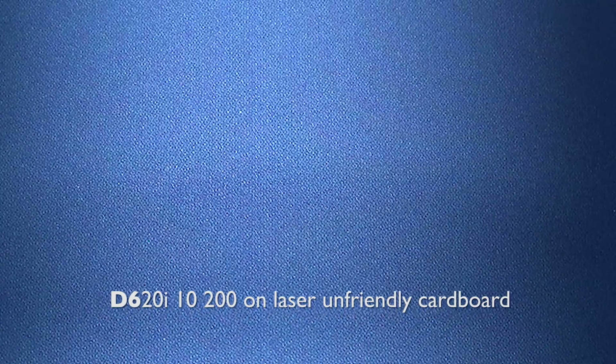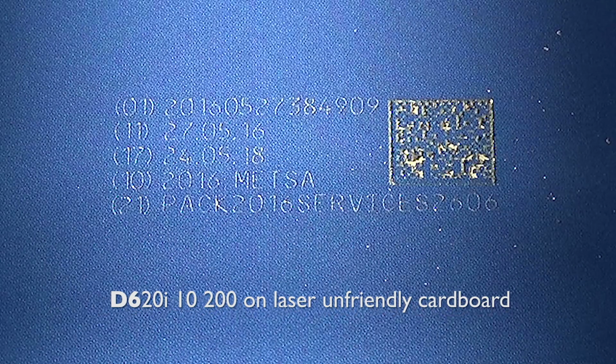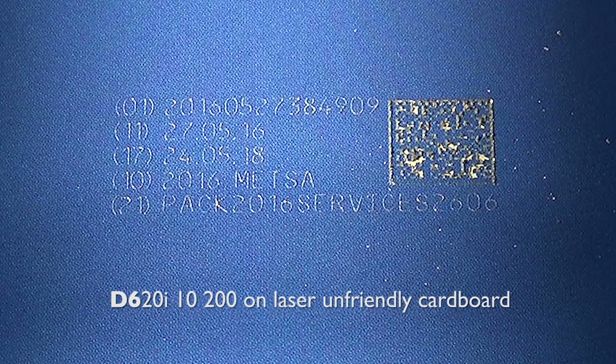This can be especially evident in carton marking. In this example, you will see two carton materials which appear identical to the human eye. However, when marked with the same exact laser settings, the results on the two materials are dramatically different. And this is a topic that we're going to explore in more detail.